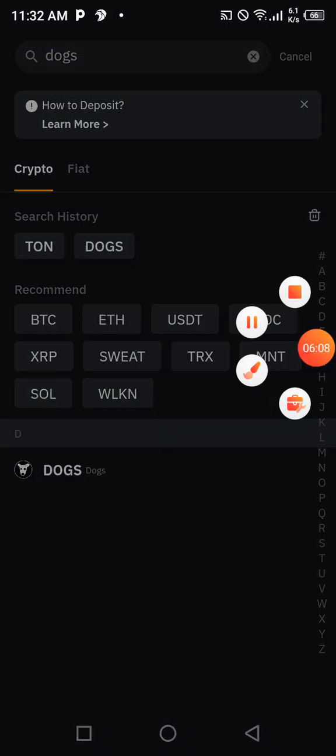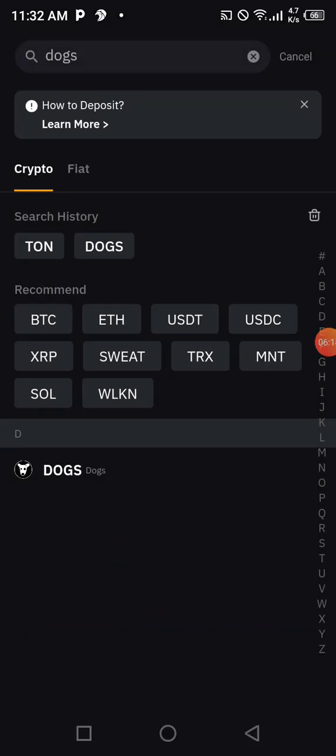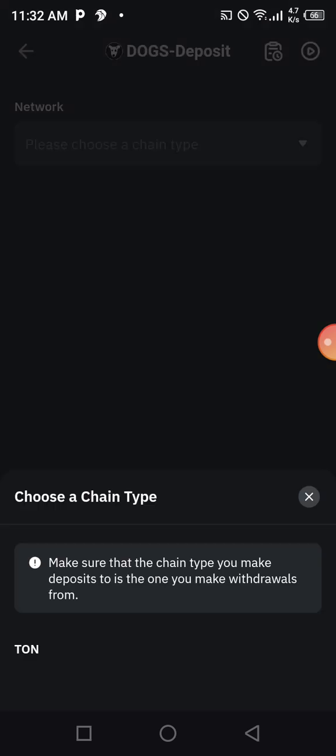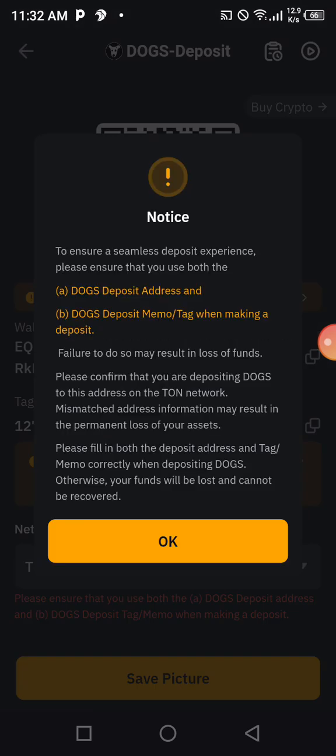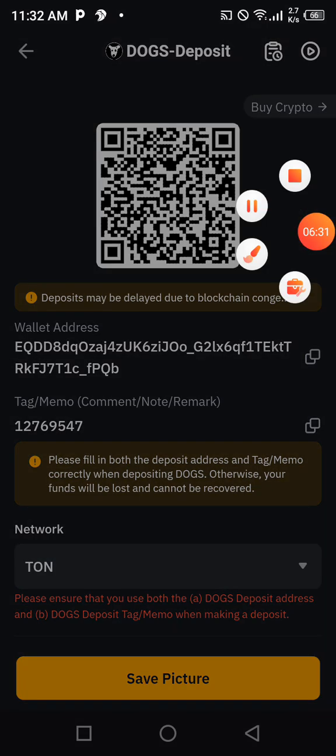If you click on dogs, you can see dogs. This is dogs. So click on the dogs and then click on the chain. Now you can see, just click on OK. Now you can see that our wallet address is here. That is dog's deposit. This is my wallet address.